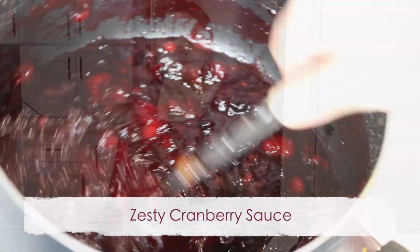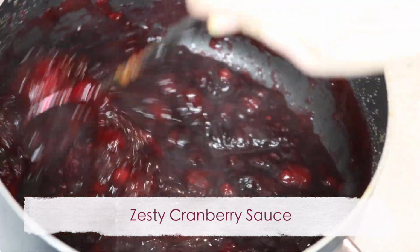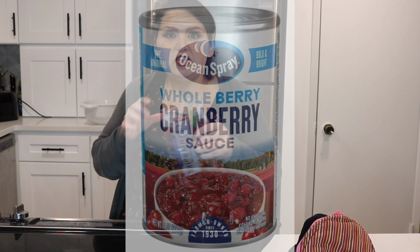So I have my pumpkin brulee in the oven, and at this point I'm gonna make fresh cranberry sauce for our cranberry tarts. Now, you don't have to do this step. I just like fresh cranberry sauce. You can always buy the canned cranberry sauce with the chunks. Don't get the jellied one, get the regular berry chunked one.